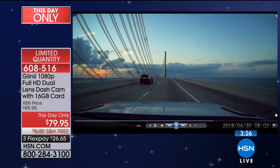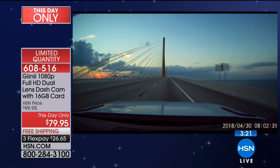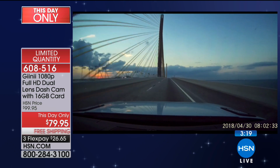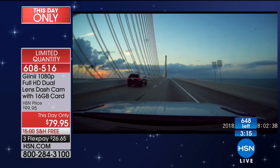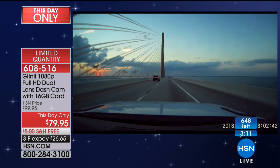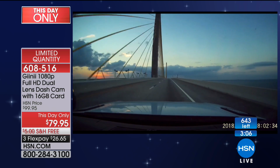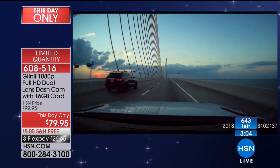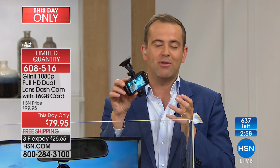Well, now we're kind of taking things for granted here in Florida. Here's the Skyway Bridge. Beautiful sunset, those beautiful watercolors. You can see the high definition. It's dusk, but you're still able to get all of that definition with the quality of having that Giinii dash cam. We only have, I think they're showing 648 now, with everybody placing orders, fewer than 300. The price is the big one for me this evening because it's just a remarkable value on our highest end dash cam that we've done.